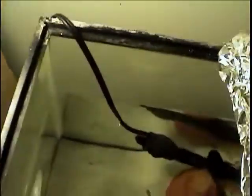Here, as you can see, I moved the filter over here, because of the light, so I wanted it so that there's no filter blocking it. And the heater's the same, everything's the same, fish are still the same.